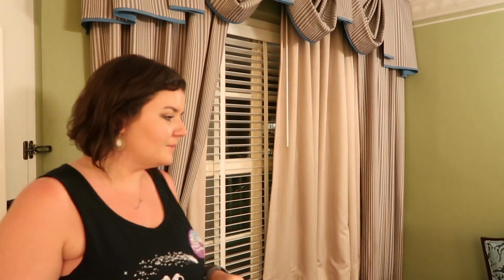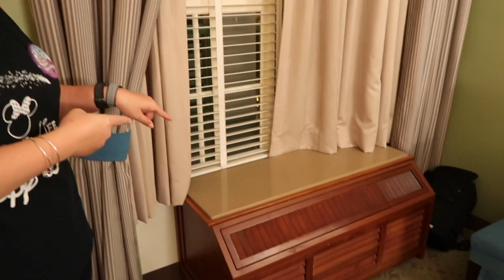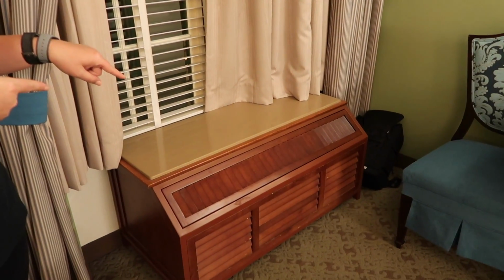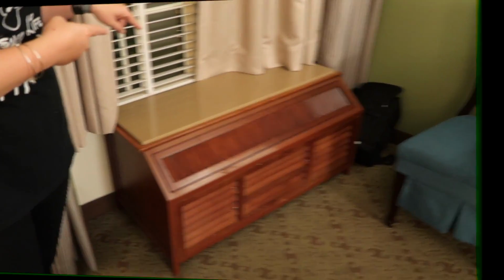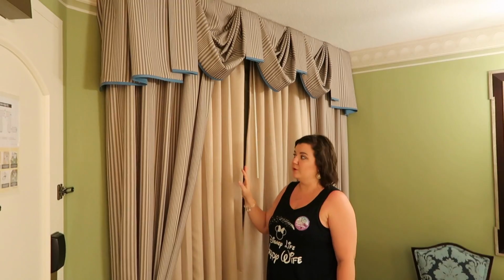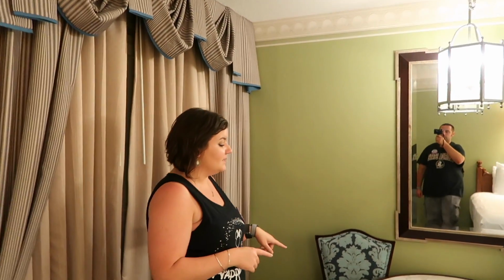So, as you can see, this right here is their air conditioner, and it looks like a trunk, and they've done such a great job at disguising it. They also have beautiful drapes in these rooms. That's one thing you don't get if you stay at a value resort. A value resort is pretty much you just go to sleep there, and it's fine. I've stayed there lots of times, but when you stay at a moderate resort, you get some extra amenities.